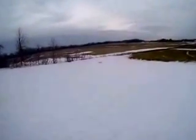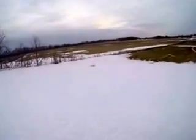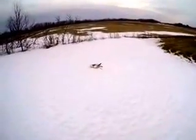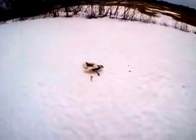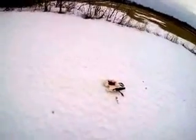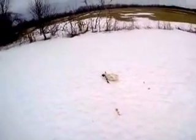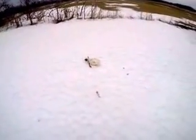Huh. What do we have here? What kind of bird? Killed. It's like a gull.